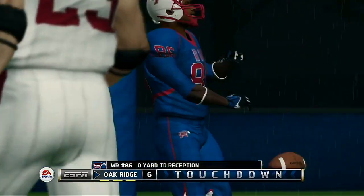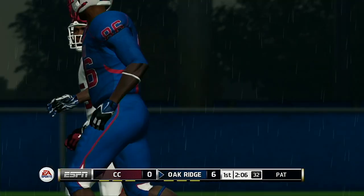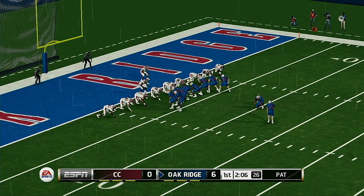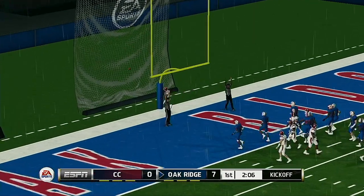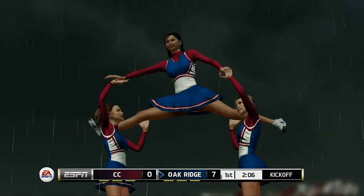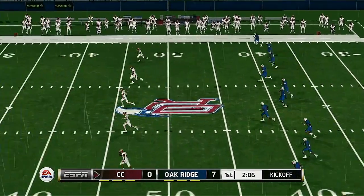Throws quickly into the end zone, caught for the touchdown. He splits the uprights with the extra point. So an 11-play, 73-yard drive, and they put up 7 points. And it was really those long runs that really helped propel that drive. The kicker looks like he's ready to kick this one off.